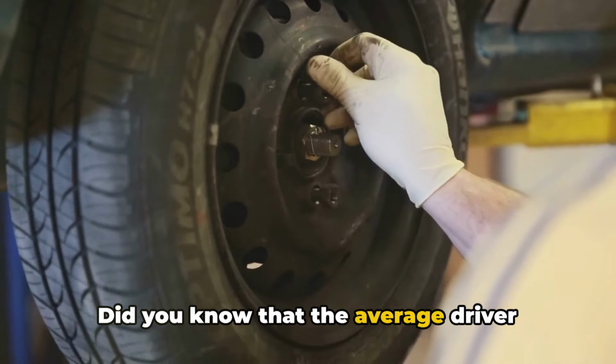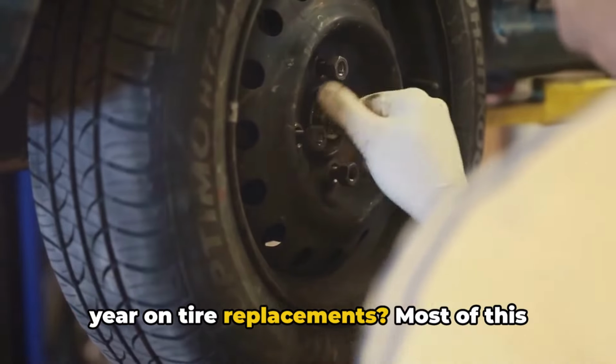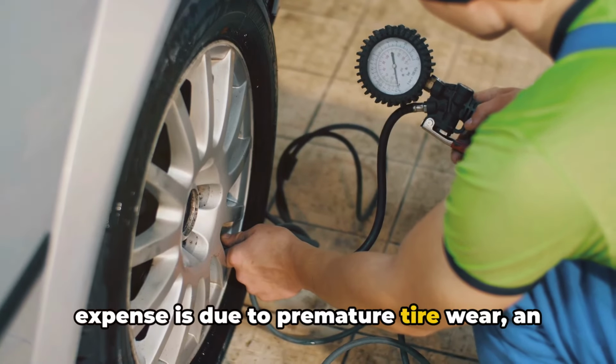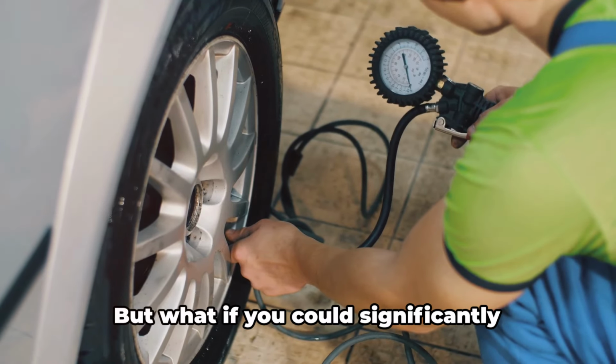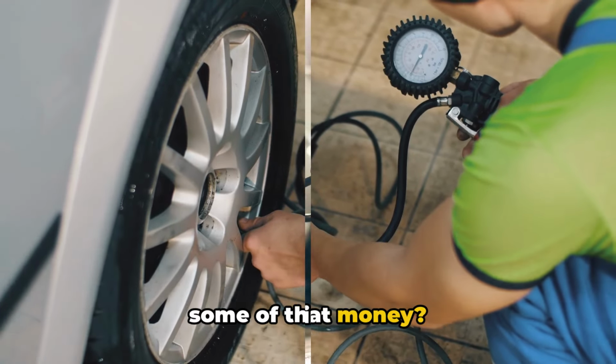Did you know that the average driver spends a shocking $600 per year on tire replacements? Most of this expense is due to premature tire wear, an unnecessary cost. But what if you could significantly extend the life of your tires and save some of that money?